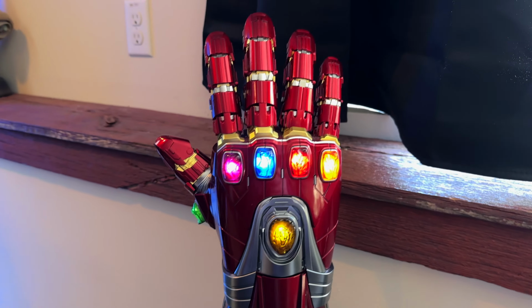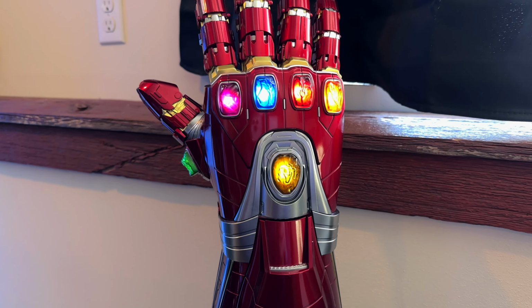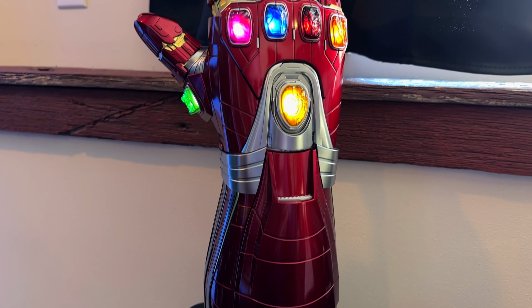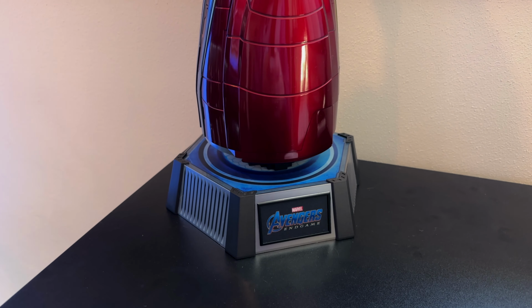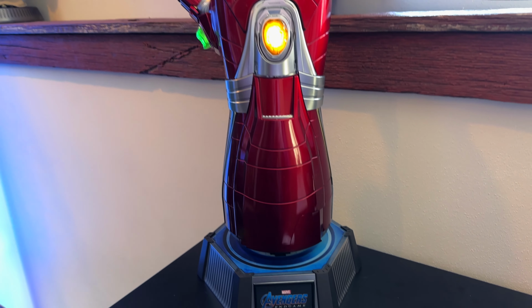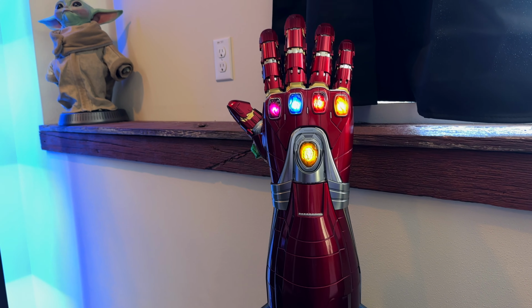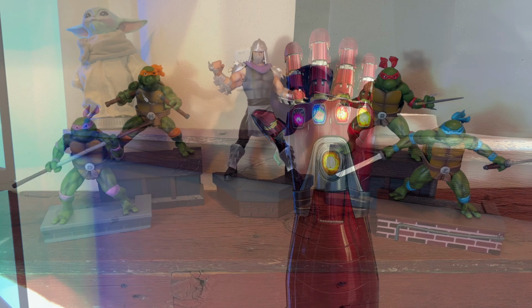Sliding over, speaking of statues, we have the 1-to-1 Nano Gauntlet from Endgame. And this is actually a Hot Toys product. And this is super cool because it does light up. I did do a video on this as well if you guys want to check that out on the channel. But this is one of my favorite props too, and especially when it's lit up and it kind of flickers like that, it just looks really, really good in the office.